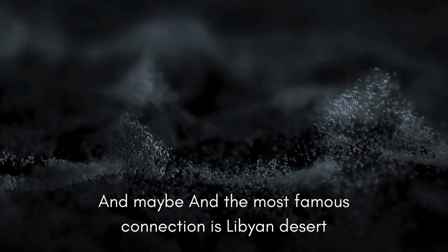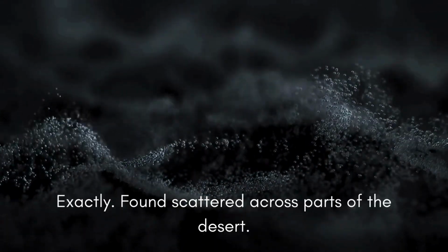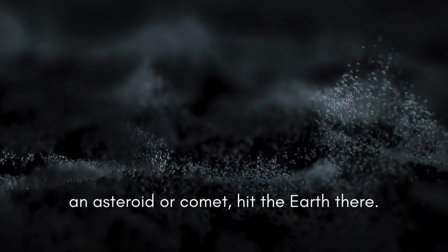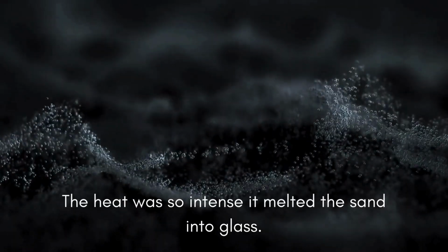And maybe the most famous connection is Libyan desert glass. Right, this greenish glass. Exactly. Found scattered across parts of the desert. It formed about 29 million years ago when something huge, an asteroid or comet, hit the Earth there. The heat was so intense it melted the sand into glass.